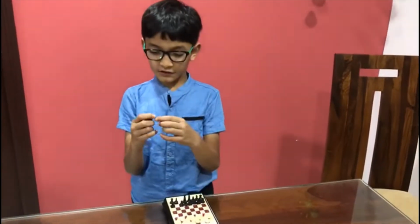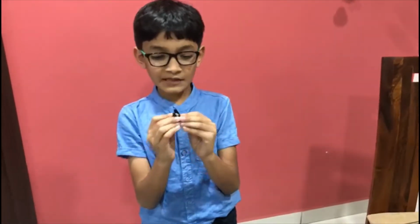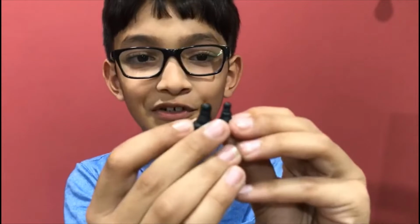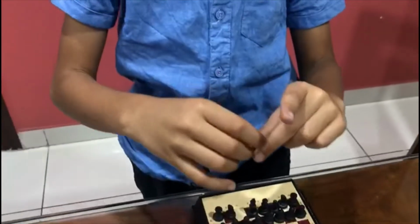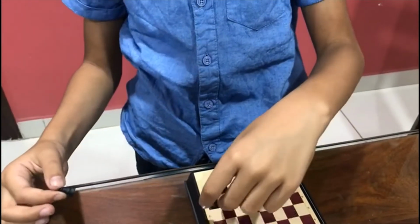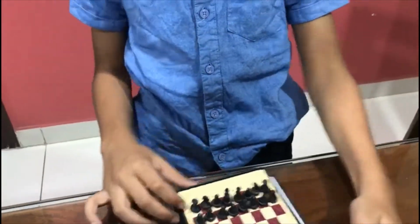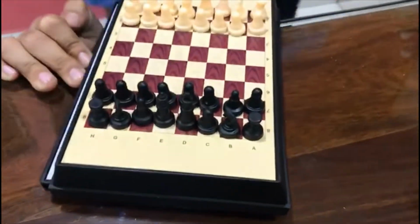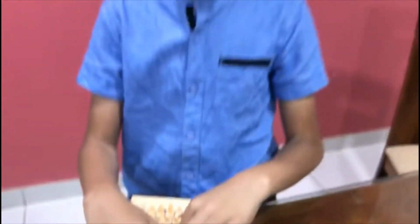The soldier and the camel look very alike. You may not be able to tell the difference, so you've got to be careful. Even if you keep the camel accidentally in the soldier's place, turn it around and see, because the camel is slightly taller than the soldier.